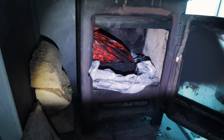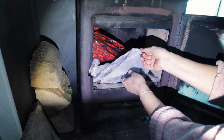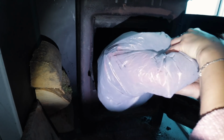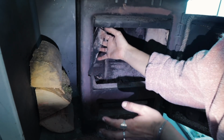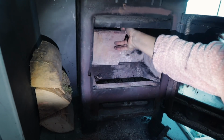There you go. Should be able just to tie this in the knot. Everything is upside down. Don't know what's going on.